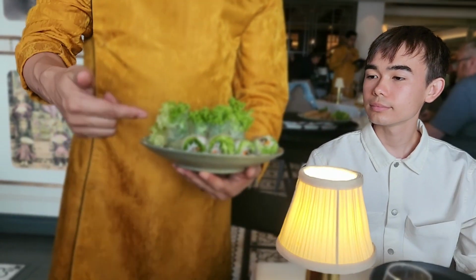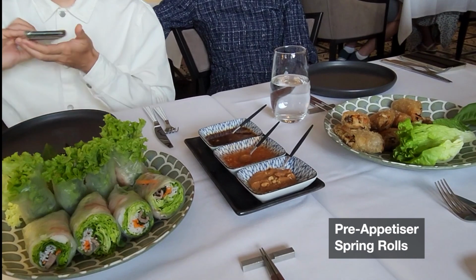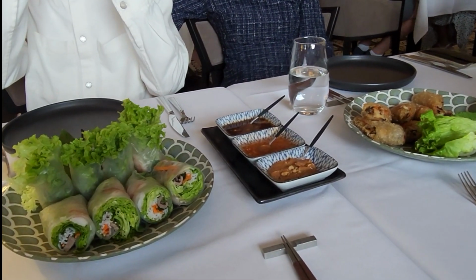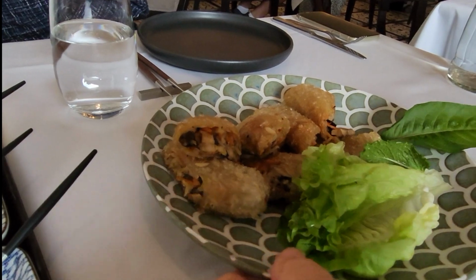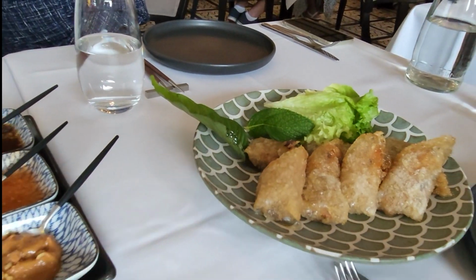This is the fresh Vietnamese roll. It has shrimp, pork, noodles, and some. How about that? This is like a pre-appetizer just to get the evening going. We have some steamed spring rolls, some dipping sauces, and some fried spring rolls. I have a feeling we're not going to be short on food tonight.